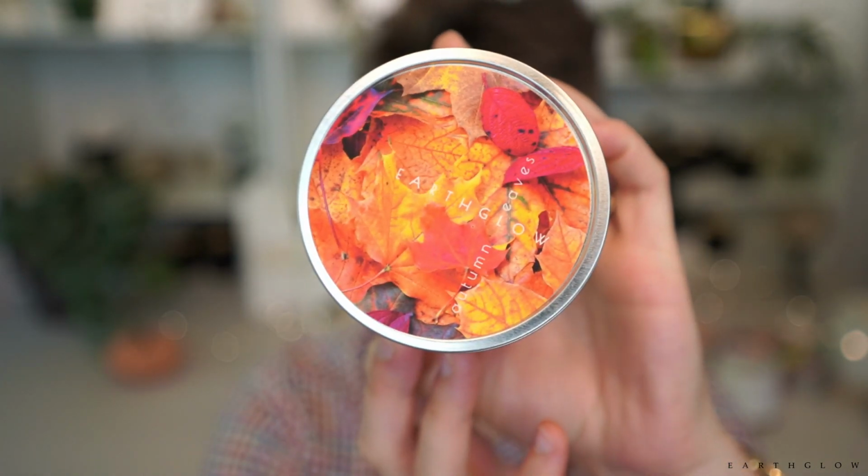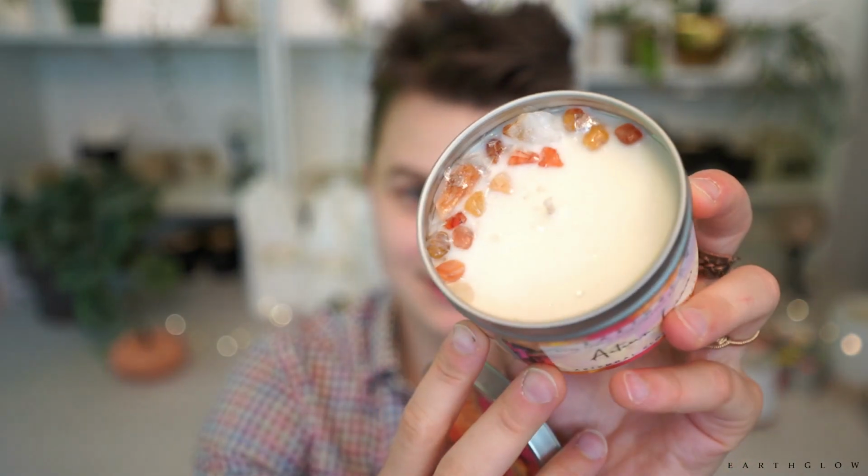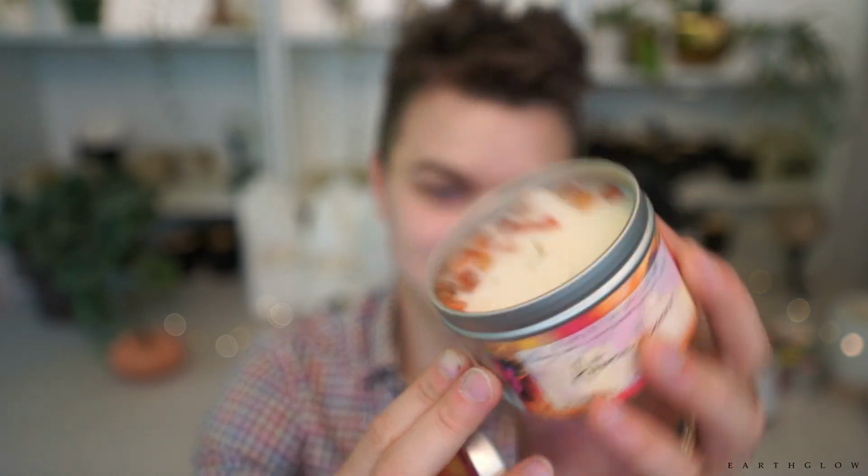I don't even know if I have this right side up. Here we go, okay, I think it goes like this. And then the inside of the candle again just has some crystals and whatnot.